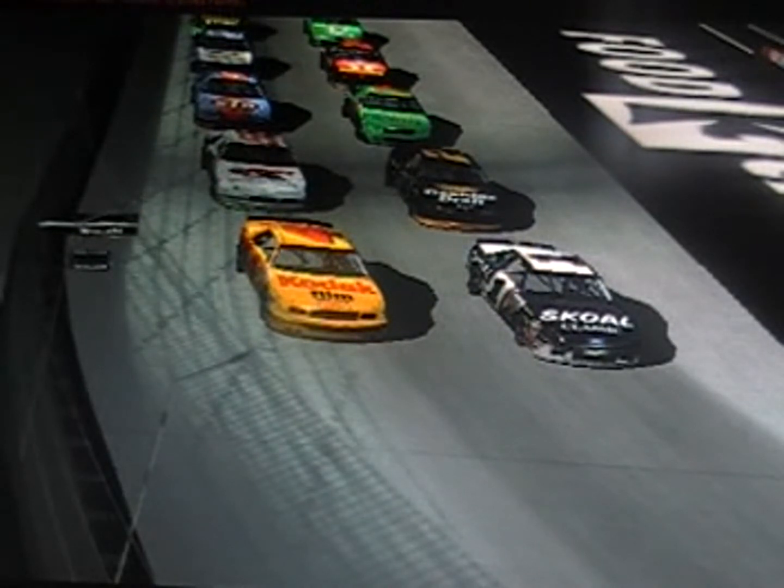So we have a Ford Chevy front row for today's event here. This is going to be a series of tracks I'm going to give a try, the 2014 version of Bristol. So, with that said, here's the starting line for today's running of the Food City 500.